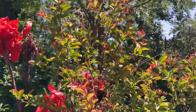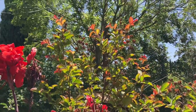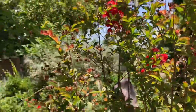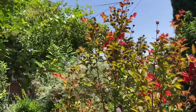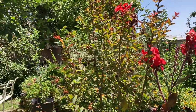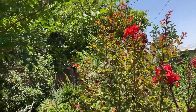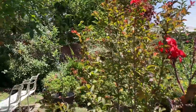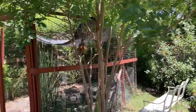It gets amazing red flowers all over it. It is probably my first favorite. I love this one. I think if it was up to me, well, it is up to me, but you know, it doesn't look that pleasing to other people, and I don't live here by myself. I would probably have dynamite crepe myrtles all over my yard.